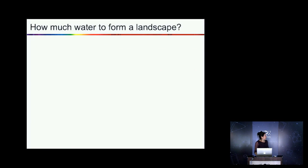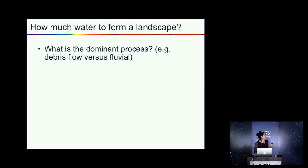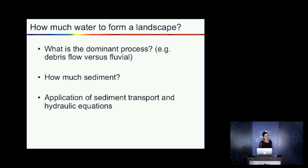So when you look at a landscape and you ask how much water does it take to form, there are four things that I like to think about. One is, what's the dominant process? Here in Gale, we're thinking mainly about, are these debris flow or these fluvial deposits? How much sediment is actually contained within these deposits? Because we're going to use that, with our knowledge of what the process is, to back calculate how much water it took to create these deposits.